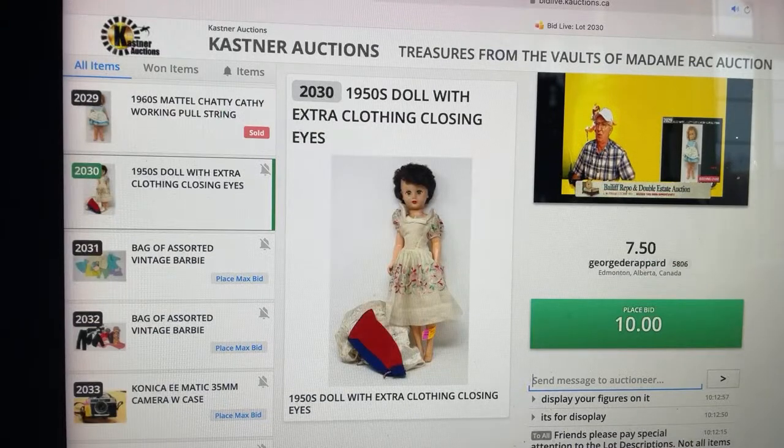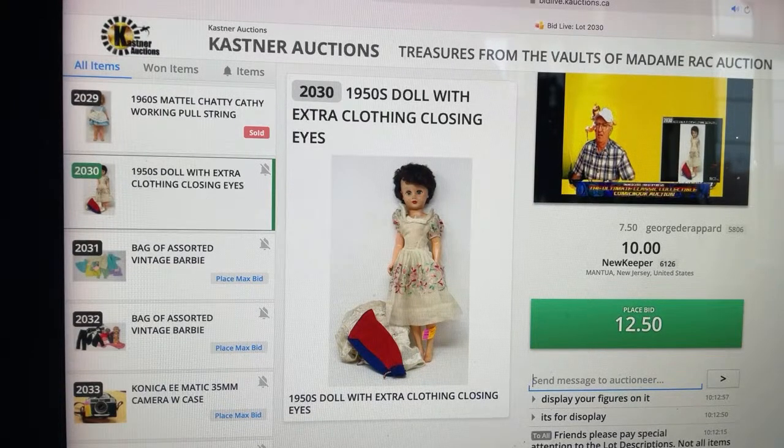$80. It's another big doll, but 1950s. She's got opening and closing eyes. 7 out of 10. Gotta be 10. 7 out of 10.